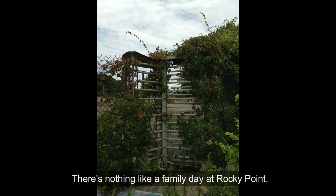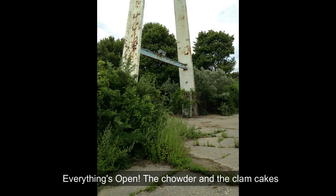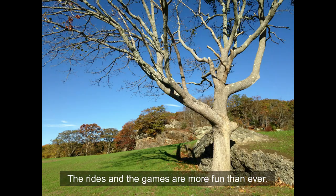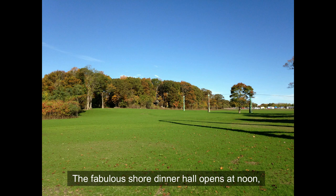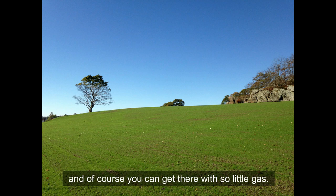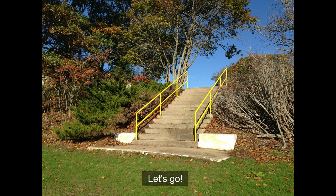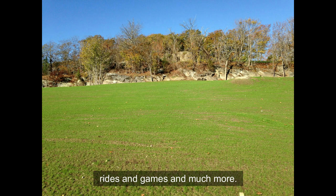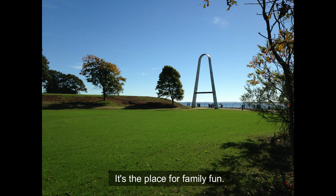Like a family day at Rocky Point. Everything's open. The chowder and the clam cakes are still the best in the world. The rides and the games are more fun than ever. The fabulous Shore Dinner Hall opens at noon. And of course, you can get there with so little gas. Let's go. There's fun at the shore, rides and games and much more. It's a place for family fun.